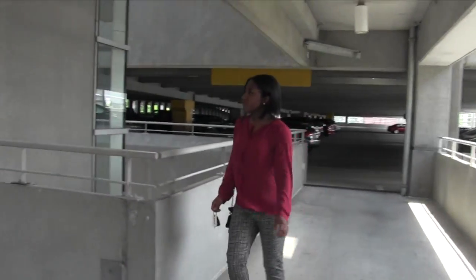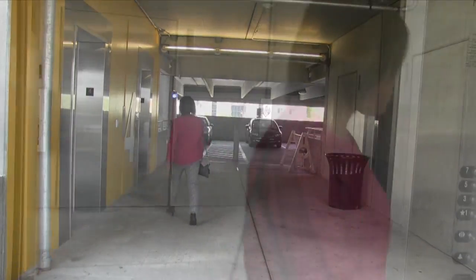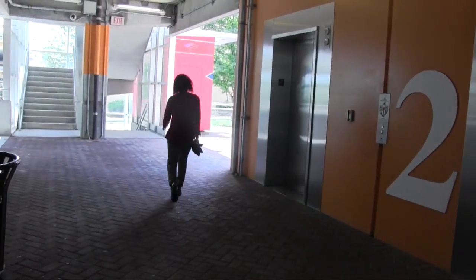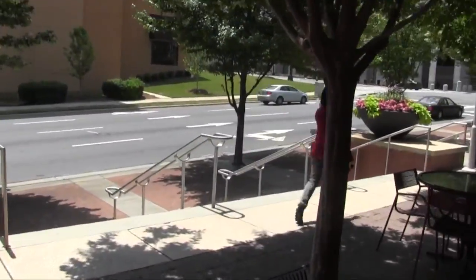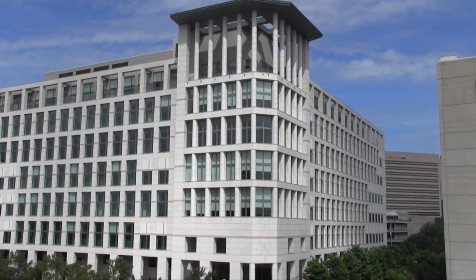When you have found your parking space, walk towards the elevators. Take the elevator down to floor 2, Plaza. On level 2, exit the elevator to your right and proceed through the plaza toward McDowell Street. You will see the Mecklenburg County Courthouse across the street.